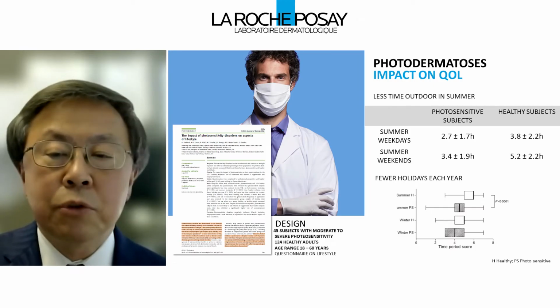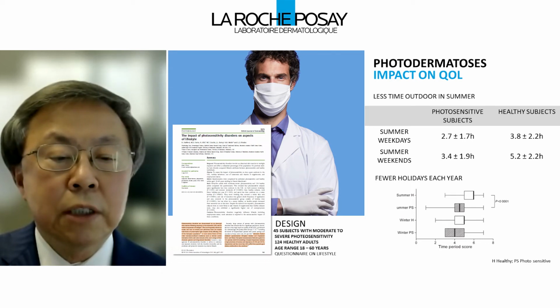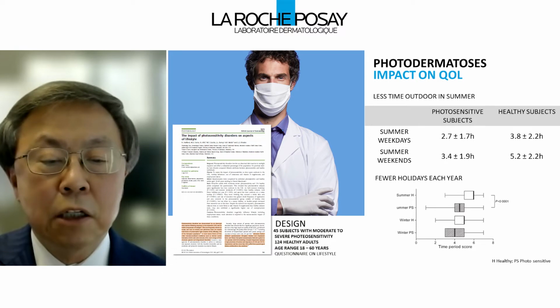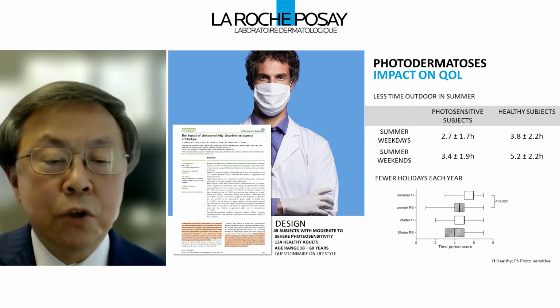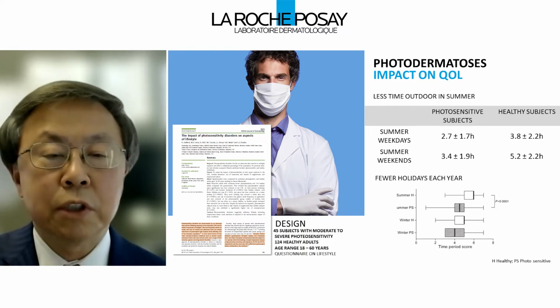How about the ability to take holidays? You could see on the upper part here, these are the summer holidays taken by healthy individuals and photosensitive patients. You could see that in terms of time period score here, healthy individuals can take significantly more holidays as compared to individuals with photosensitivity. In the summertime, but even in the wintertime, there is still a difference between the ability of healthy individuals to take holidays as compared to patients with photosensitivity.